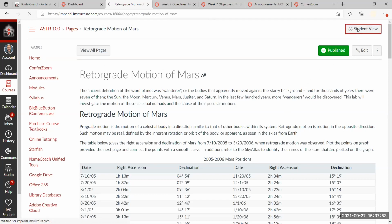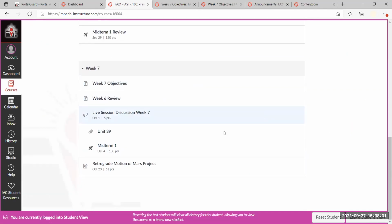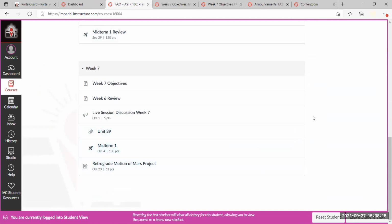So let me switch back to student view. It's letting me look at it because I went to it early on. So again, if I do it from the student view now, it just shows me the rubric, which is an essential part of this activity. Anyway, so this is in a nutshell what we have this week. We have the objective. The discussion item is still: make sure you finish your review. Finish your review by Wednesday.